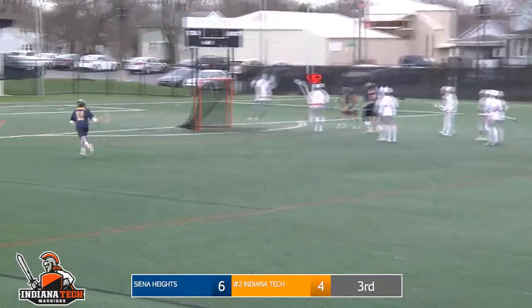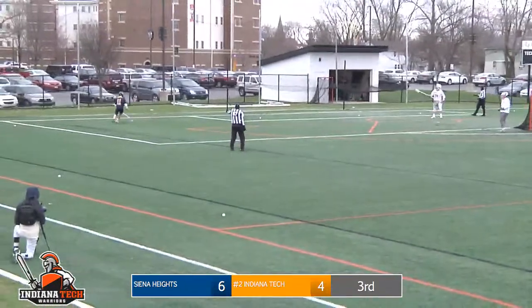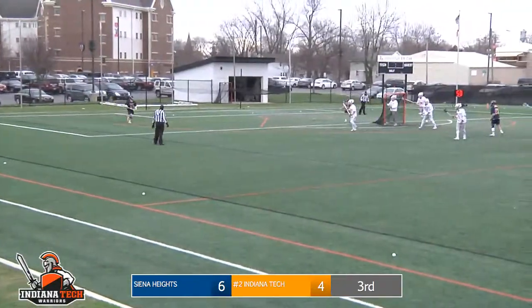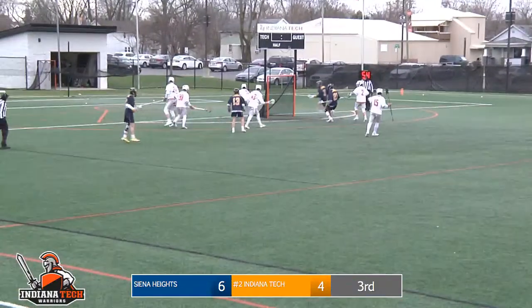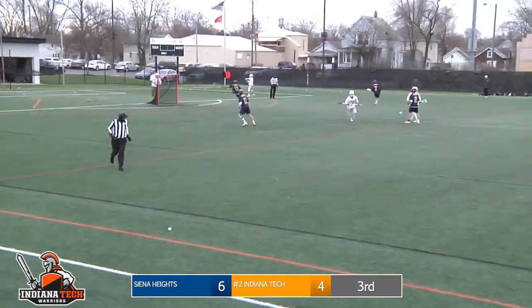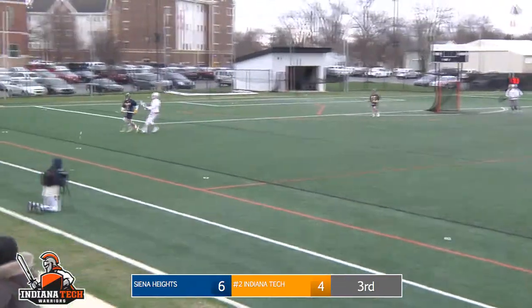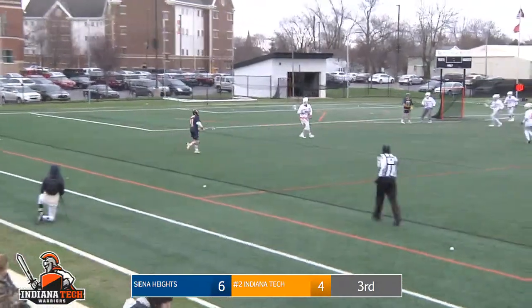Big save there for Tubals as Gallagher tried to sneak that one in up high. Tubals a little hop and got the stick on it and sent it over the net. Then a low shot, that one off the side of the goal from Gallagher. Tubals going to pick this one out of the netting. And a fresh 80 seconds as Indiana Tech takes over here. Bouncing pass, can't collect it, rolls out. It'll stay down here, though. Siena Heights picks up.